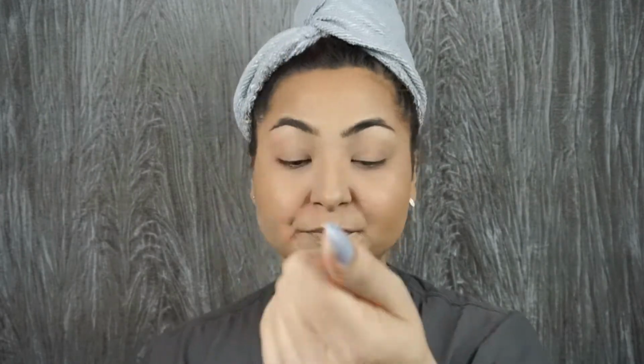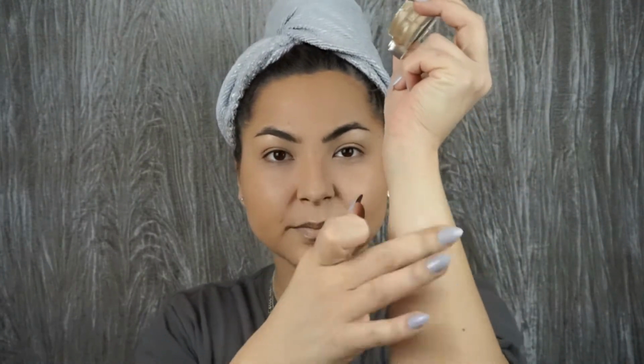I bought this product so long ago. This is the Revolution Jelly Highlighter. I bought this, I don't know, like maybe a year ago. Wow, it's been a year. So basically it looks like this on the inside. I hope this is not expired. Oh no, it actually hasn't. I swatched this in the worst place ever, so I'm just gonna do like that. Hopefully you can see, but look at the glow it gives you.